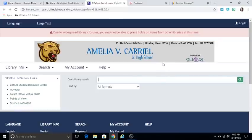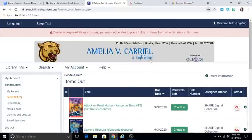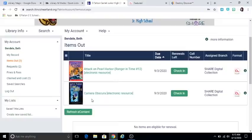Okay, little difference. We are going to come up here to the top right-hand corner and we are going to log in. Okay, this is where you're going to use your 8-digit Skyward number. Again, mine is different because I'm a teacher, but this is your 8-digit Skyward ID number, and your last 4 digits of that number are your password, the same as the Cloud Library. When you log in, it's going to tell you what items you have out. And look at this. I have my 2 books that I just checked out from my Cloud Library. It tells me where they're from. Okay, I can check them in if I want to.